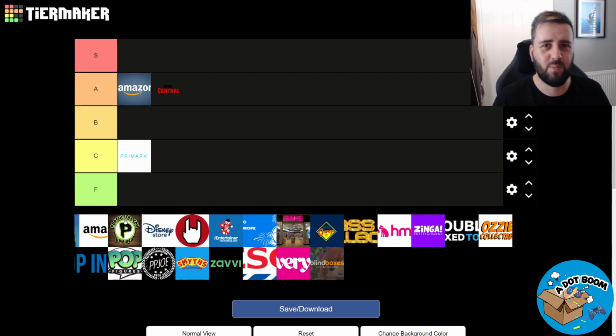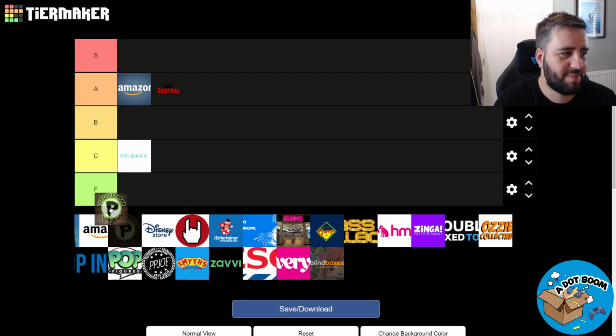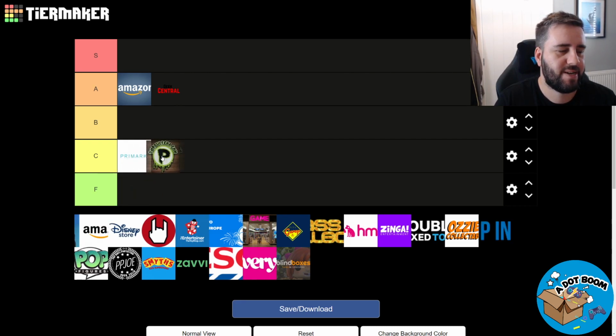It arrived soaking wet. All the boxes were damaged. Recently we've had all the melted inserts. Everyone will know about that. So unfortunately for Pop Culture, yes, they do sometimes do refunds, sometimes they don't. I don't think I can put them in F. So they're going to be in C for just on par average. But yeah, I'm not a big fan.